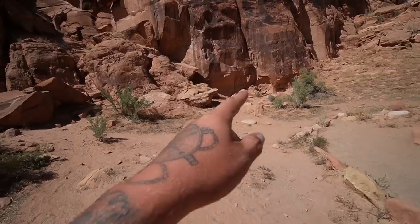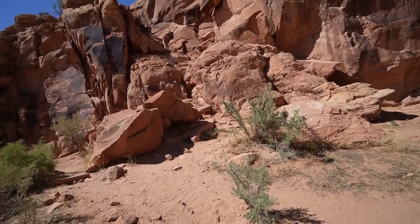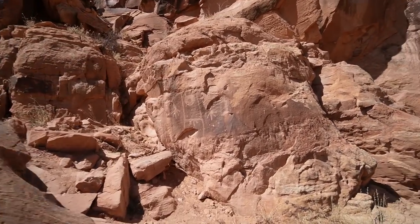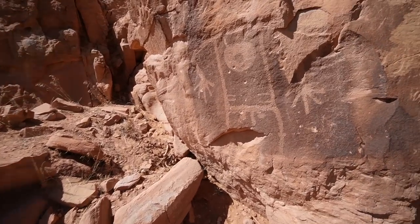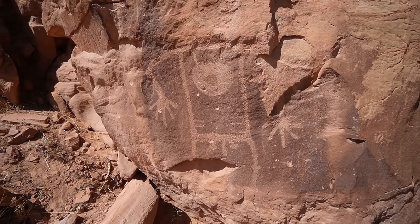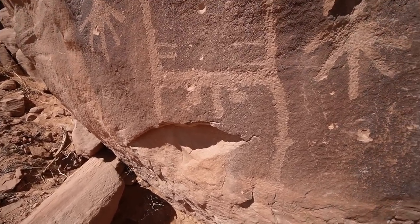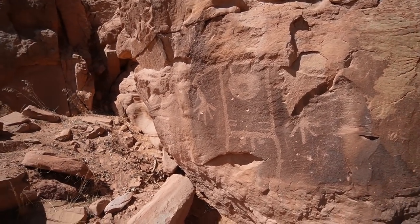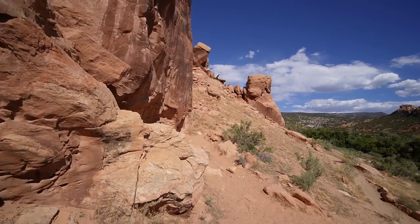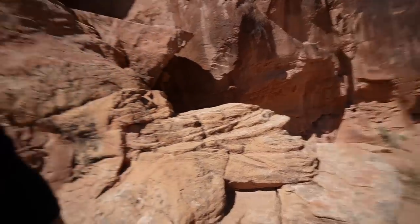We've made it to another petroglyph site. And there's a few of them here that I can see. Just walking right up here, you can see one. His head's kind of missing. You can see his dangle. There's a bunch over there. You gotta look around a lot or you'll miss some of them.